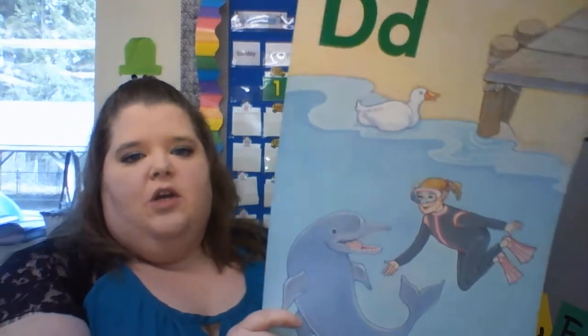Let's dance for D. Dance, dance, dance. Let's drive for D. Drive, drive, drive. Let's drum for D. Drum, drum, drum. Let's dive for D. Dive, dive, dive. That's a fun song. And I want to show you our big letter D poster.